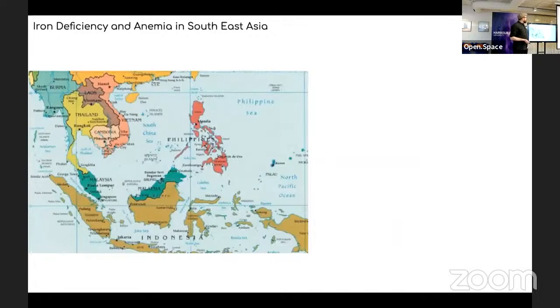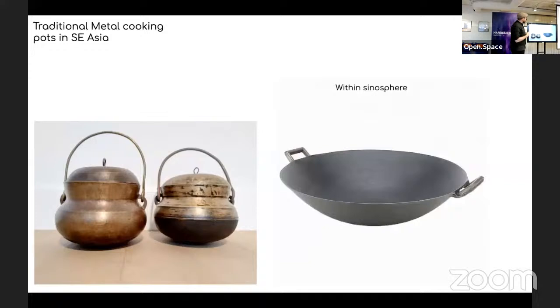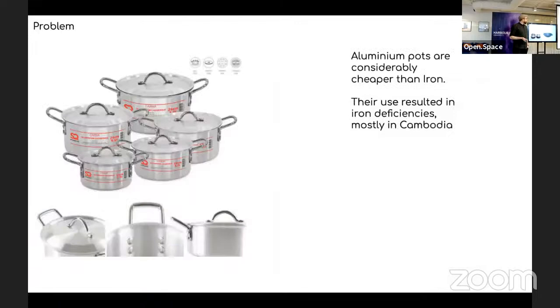And so they started looking into it. These are the traditional metal cooking pots in Southeast Asia, and this was specifically done in Cambodia. So these are Cambodian pots, whereas the ethnic Chinese community would use these. And this is what they used to be, made out of iron, which is very important. And they realized now that everyone is using these.